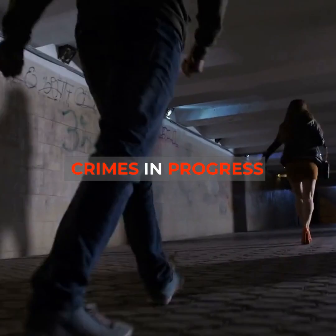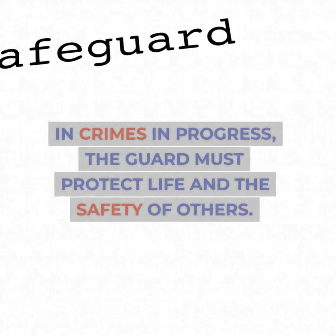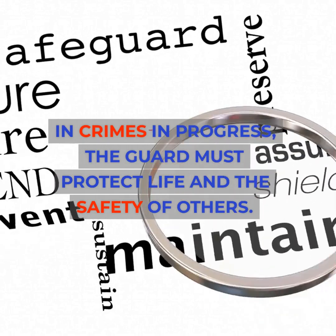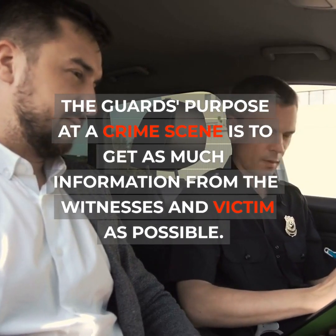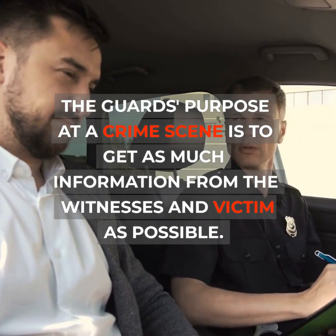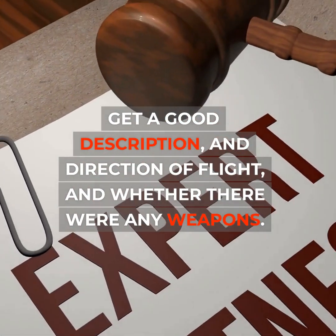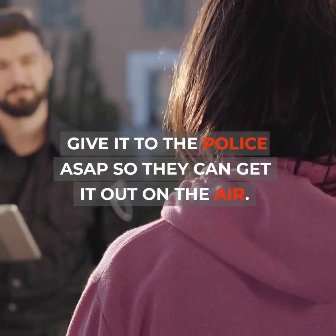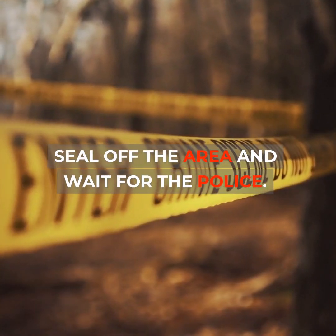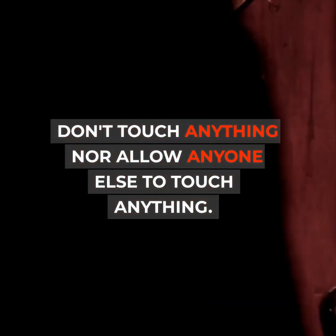Crimes in progress. The main duty of a security guard is to observe and report. In crimes in progress, the guard must protect life and the safety of others. You are not a police officer. The guard's purpose at a crime scene is to get as much information from the witnesses and victim as possible. Get a good description and direction of flight, and whether there were any weapons. Give it to the police ASAP so they can get it out on the air. Seal off the area and wait for the police. Don't touch anything nor allow anyone else to touch anything.